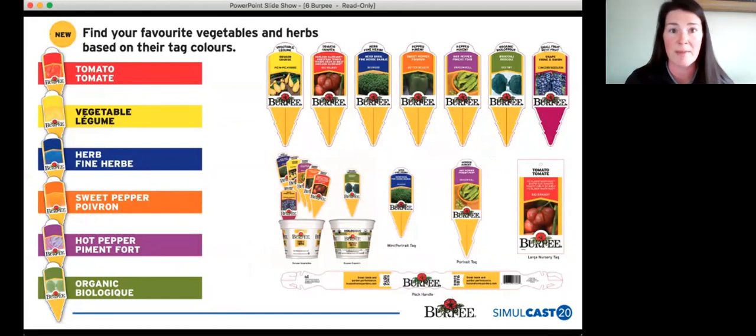You may know them as also the John Henry Company or Multi-Packaging Solutions. We will have 3 tag sizes. We have the mini portrait tag that you can see there that's blue with basil on it. And that's about the same size as our current small standard tag. But with this change to Westrock, there will be a 2-cent reduction in price per tag on that tag size.